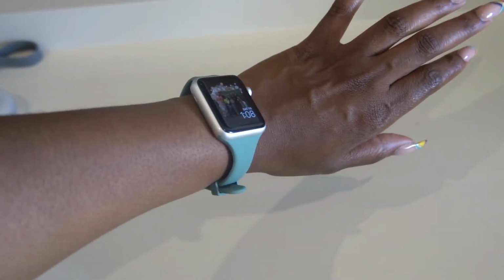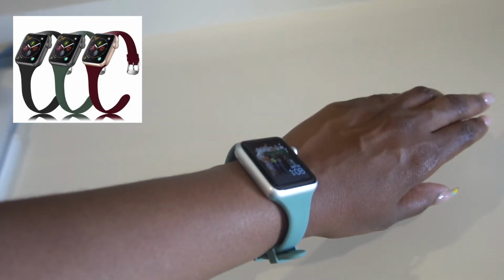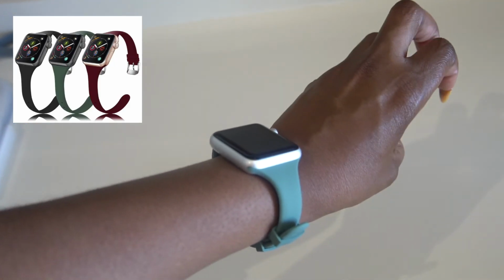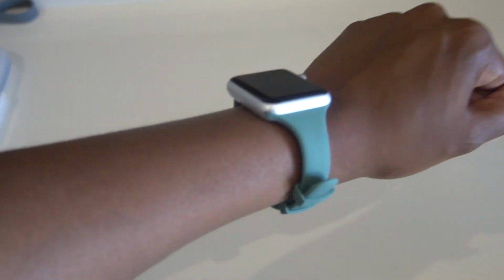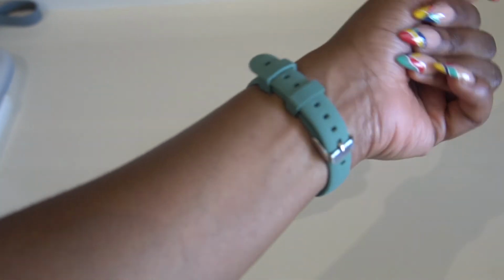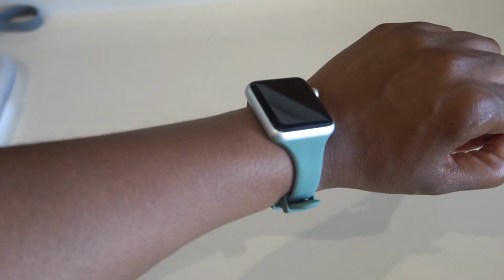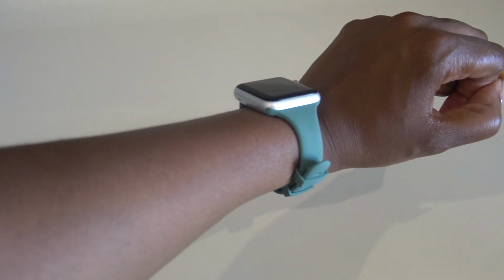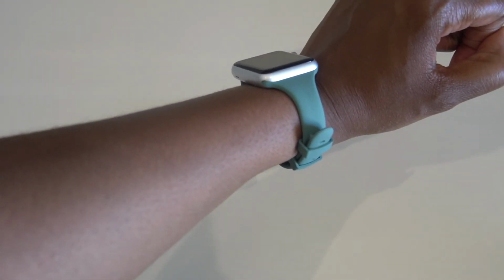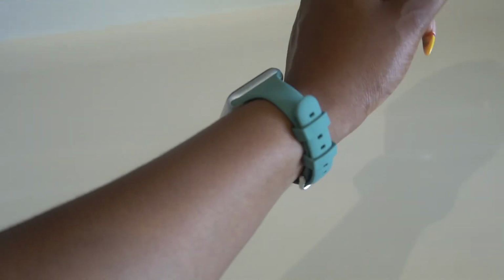But anyway, my sister picked this up off of Amazon as well, and I'll link this below. It came in 3 different colors, or a 3-pack essentially. It was this green one, a black one, and a burgundy one, and it was really cute. I love that she got this, and it actually matches my nails. So if you're interested in having some alternative bands while you're on vacation, and you don't want to draw attention to yourself or be too flashy, especially during the day, then this is something you could potentially wear.